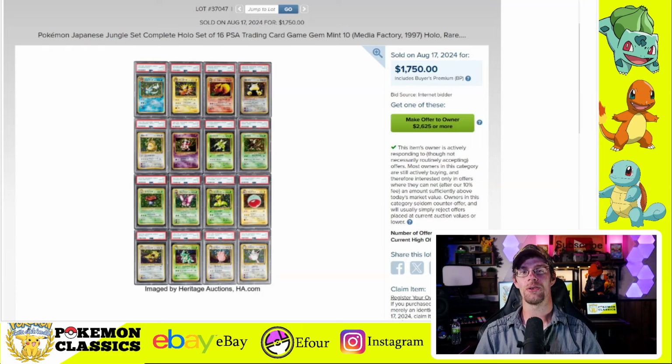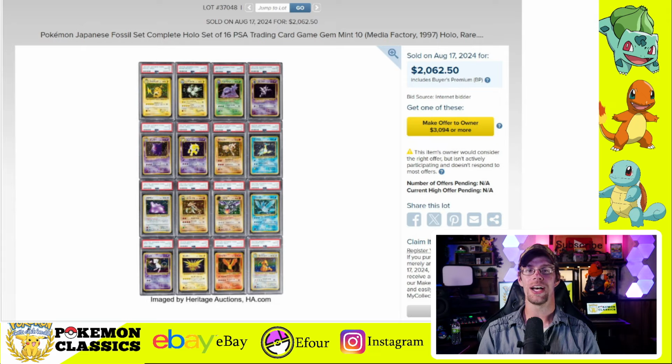Finally, our last category in this recap is dedicated entirely to Japanese cards, and we'll start it off with some holo sets. Now, this first holo set is an entire set of Jungle Holos, all 16 of them in PSA 10, and it sold for $1,750. We also had the same exact thing, but with the Fossil Holos, all PSA 10s, all 16 cards.